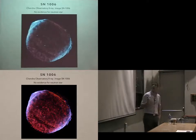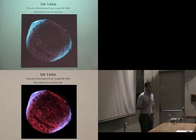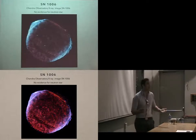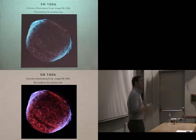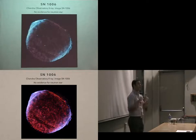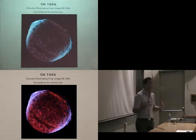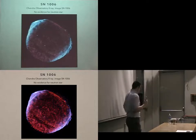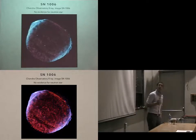Now, people have been spending a lot of time looking for something else that would put the nail in the coffin about this being a type 1A, and that would be a companion star. Because if you remember, the way to get a type 1A supernova is to transfer mass from a companion star onto the white dwarf, growing to this critical mass that will cause it to explode. So, where is that companion star here? We haven't found it yet.